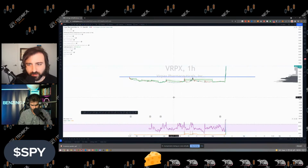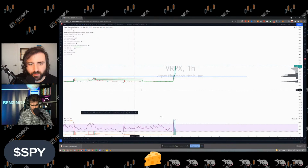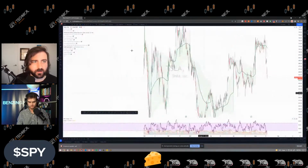Breaking out of a big old base. Broader the base, the bigger the space. This thing could keep going. There's no reason for it not to. Looks like another stock that I know.